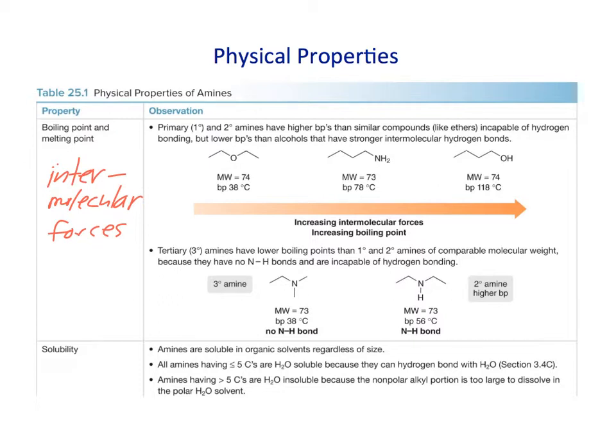So if we compare, here's an ether versus an amine versus an alcohol, we notice that they picked 3 compounds that all have the same number of kind of heavy atoms, so carbon or nitrogen or oxygen. So they all have molecular weights that are about the same. And we see that the ether has really a very low boiling point. If you can't see it, it's 38 degrees Celsius. The amine is 78, and the alcohol is 118. Okay, so why would they be in that order?